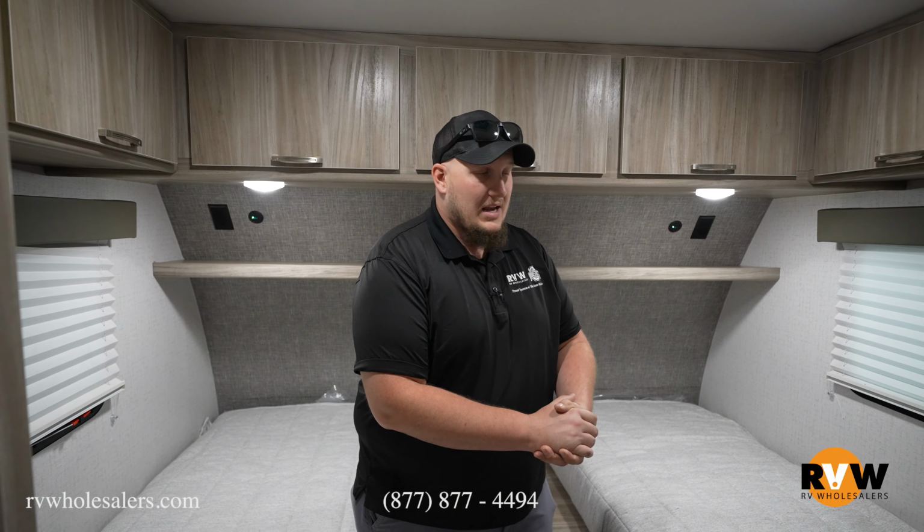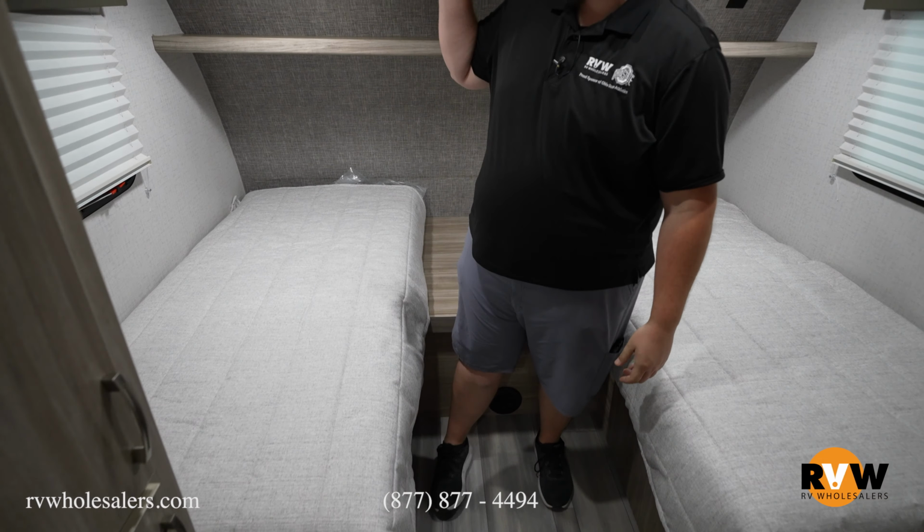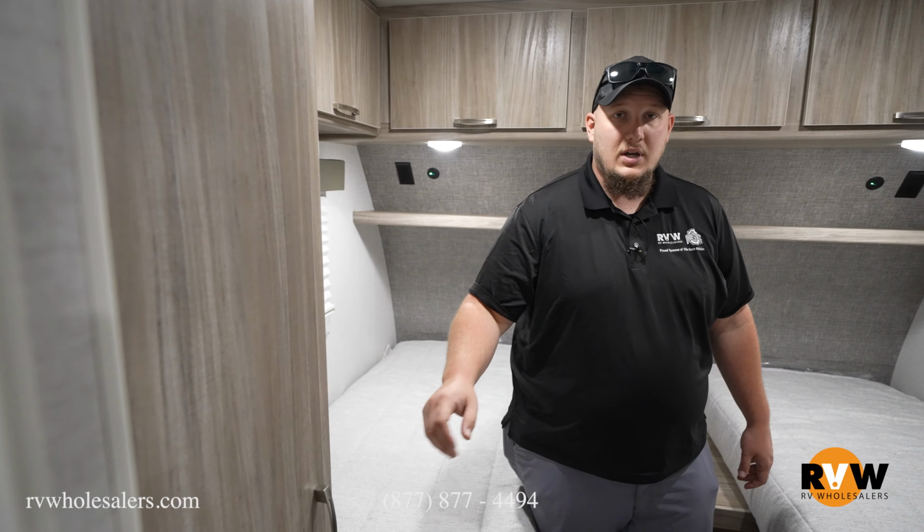So here we are in the bedroom of the camper. You have plenty of overhead storage here with plenty of cabinets, but of course if that doesn't get you done, you have a cabinet right here next to you for any kind of dress shirts or anything you need to hang up, or your wife's dresses, because you know she's going to take it over.